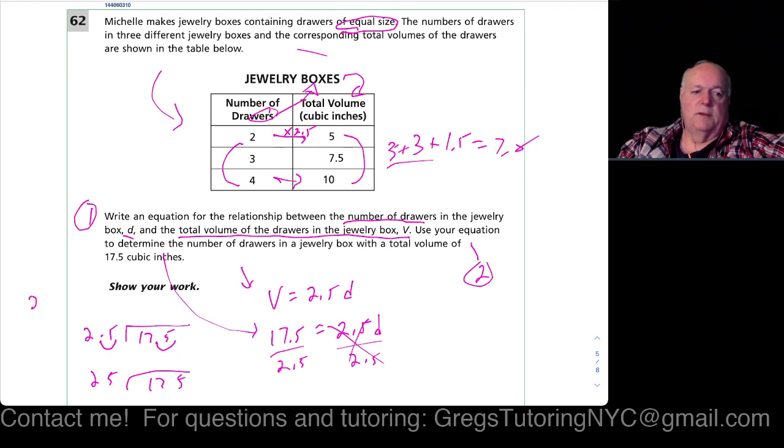25 times 7, because 25 into 1 we can't do it. 25 into 17 we can't do it. 25 into, why did I write 5 there? That's 7. 7 times 5 is 35. 3, 14, 7, yeah, so we get 7.